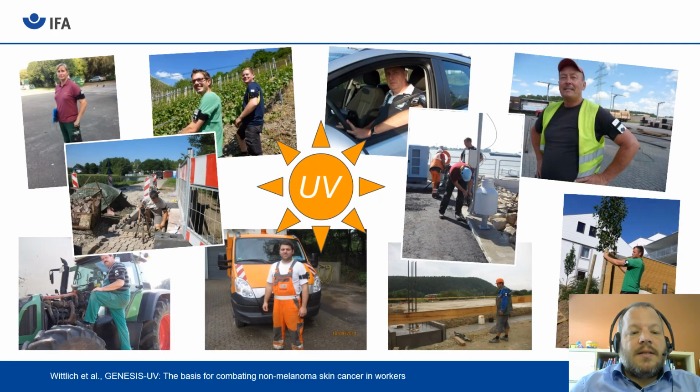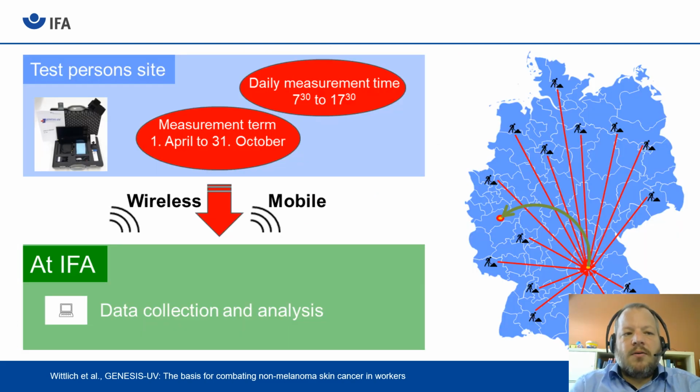The aim of our study. The aim of our study was to determine the exposure of workers in different occupations to a very detailed level. 1,000 test persons worked with us and wore an electronic data logging dosimeter over a course of 7 months each. They wore the dosimeter every working day between April and October and transferred the data to us every week.